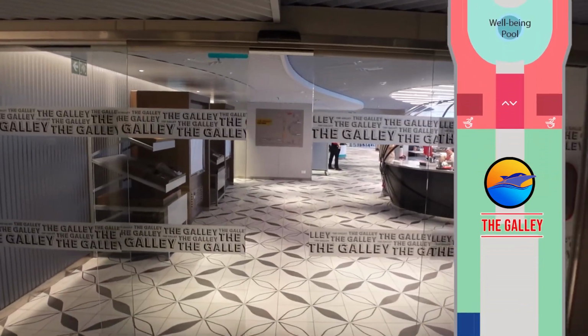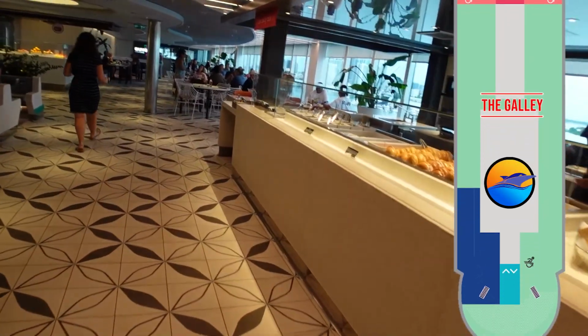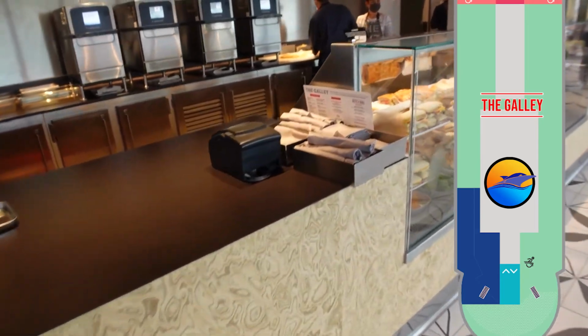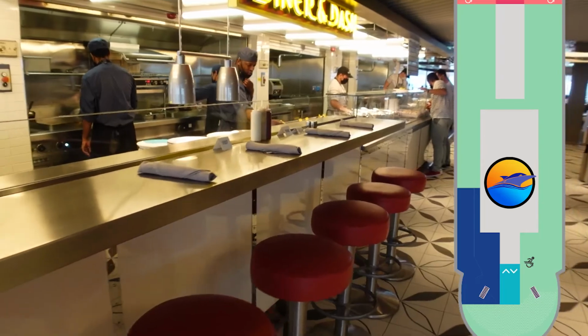That brings us to the Galley. Now, Virgin Voyages does not have a true buffet, but this takes the place of the buffet, where it's more like a food court with, at least for right now, servers bringing you the food. And if you keep moving to the rear of the ship through the Galley, you'll come across Gunbae, the Korean restaurant on board where you get to grill your own food and vegetables right in front of you with some friends that you brought on board or some friends you've met on board.